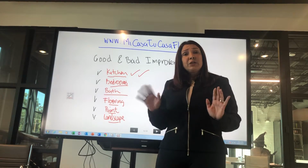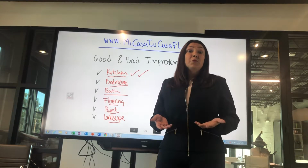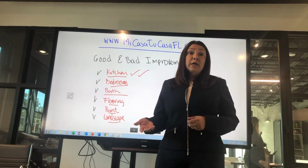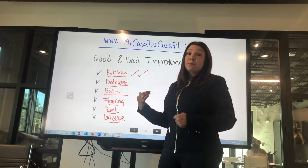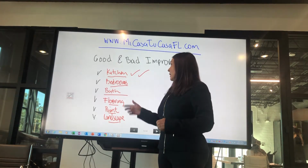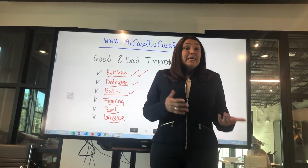Don't make any huge renovations in the house because it will not give you more equity, it will not give you more cash flow. That's basically what you're looking at this point with this kind of properties. Now on baths, again, keep it simple.